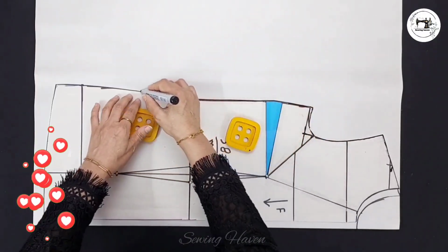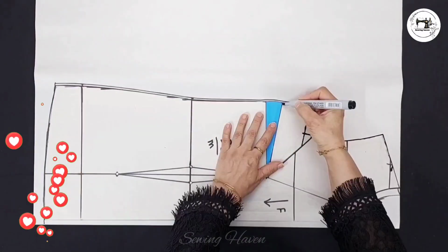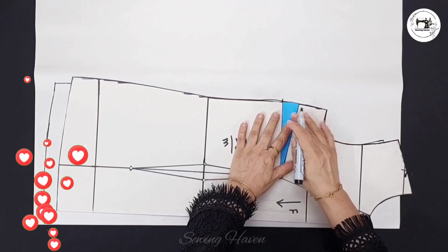The blouse naturally falls right to the hip line, just slightly above the hips, which makes it incredibly easy to transform into a midi or even a full elegant maxi dress.